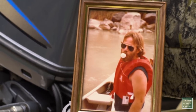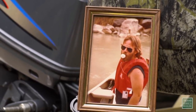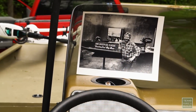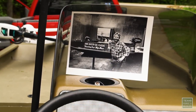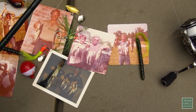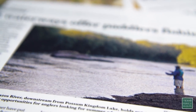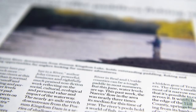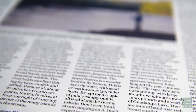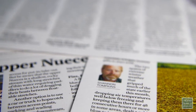The thing that is almost an oxymoron is he is so humble. I promise you, he doesn't think he deserves this award, and I'll be one of the first ones to tell you that he absolutely deserves this award. And his humility is part of what makes him such an outstanding writer. He brings a very thoughtful, objective voice of fish and wildlife management or conservation and outdoor recreation in Texas, and Shannon Tompkins is there to tell that story.